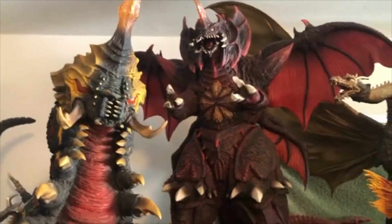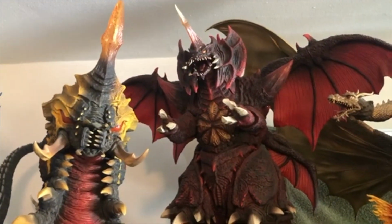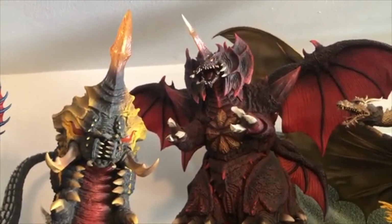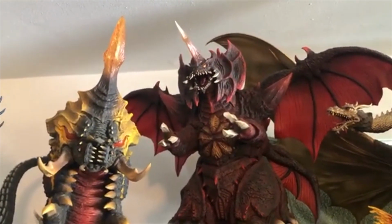And right next to him is Destoroyah, another shelf hog, but honestly, he's so impressive. This is the Rick. I do have his first form somewhere in the room. I gotta find him. I had to put it away because it breaks so easily. And honestly, this is a great looking figure though overall.